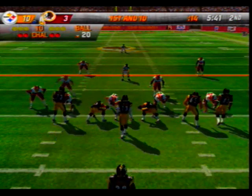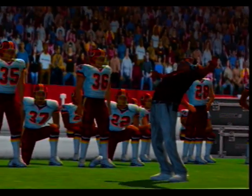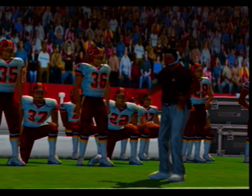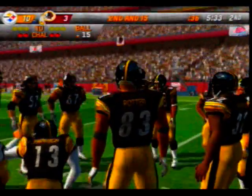First and 10. Watch your eyes. Only one man in the backfield. Will gets the call. Closing in. Can't get it away. He's had a tough time making reads when the defense mixes up their zone. What you want to do is look to the middle of the field or the seam right between the corner and the safety for completions.